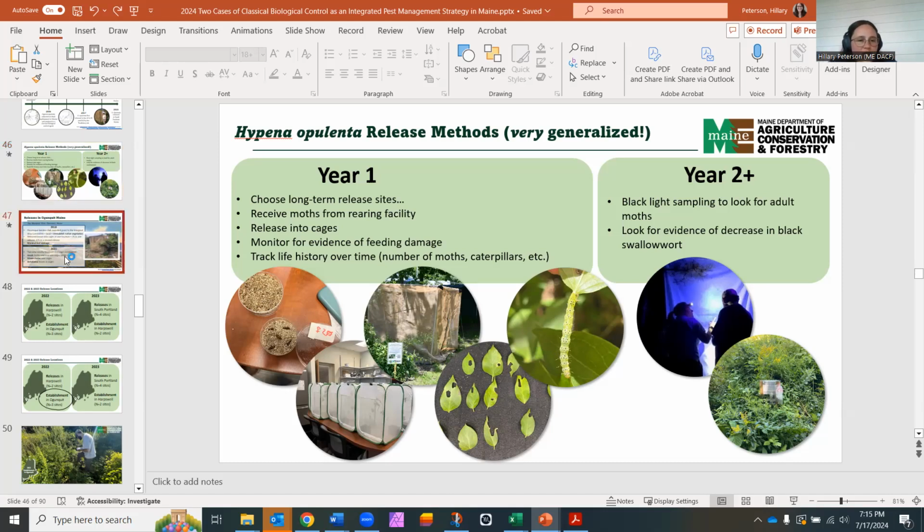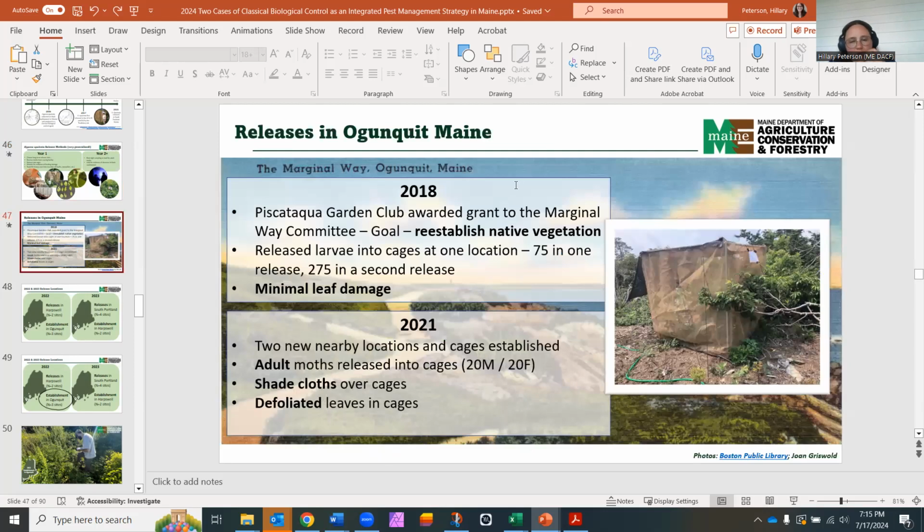So these releases were first done in Ogunquit by Joan Griswold in 2018 and 2021. She's a citizen scientist who's working really hard to try to help have the Marginal Way in Ogunquit be all only Maine native plants. So she's trying to get rid of invasive species on Marginal Way. And she got to release some of these moths and did some really great first kind of gathering of information of what works and what doesn't work for releases.